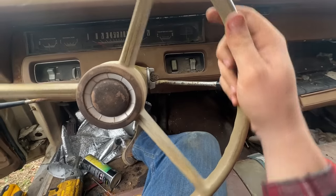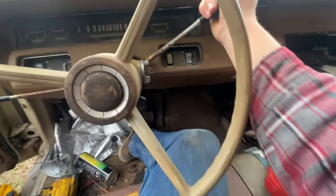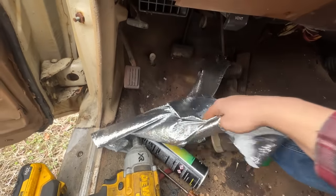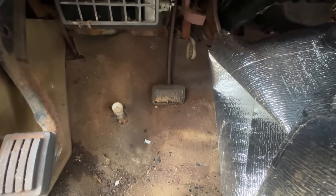We've got the steering wheel back on. There's first, reverse, second, and third. So we've got all our gears back. We just really need to figure out what's going on with our clutch situation, because as of right now, it's buried to the floor. I don't know why it's doing that, but we're going to sort it out.